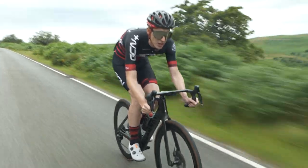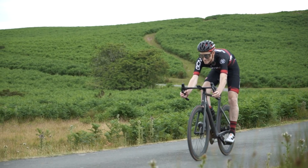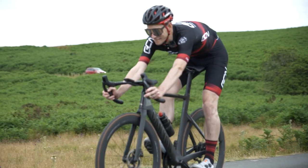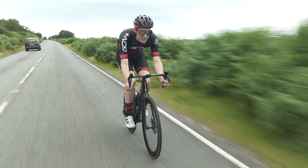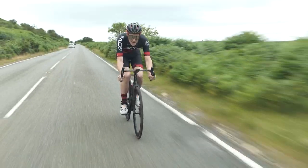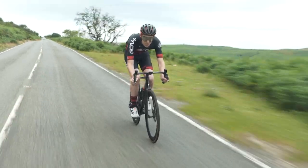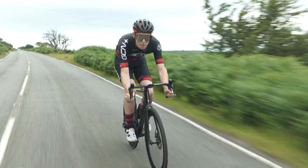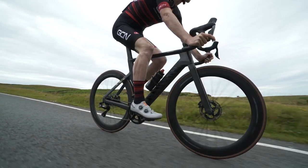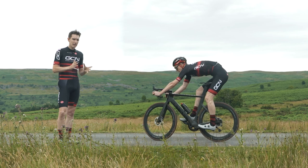Braking is something that a lot of us just take for granted. You pull on your levers, you slow down. It is reassuringly easy. But when you start to look into the skill a little bit more closely, when you start to master it, you'll see that actually better braking allows you to ride more safely, ride with more confidence, but also paradoxically, ride faster too. Why? Because knowing that you can stop quickly allows you to ride faster and more safely.